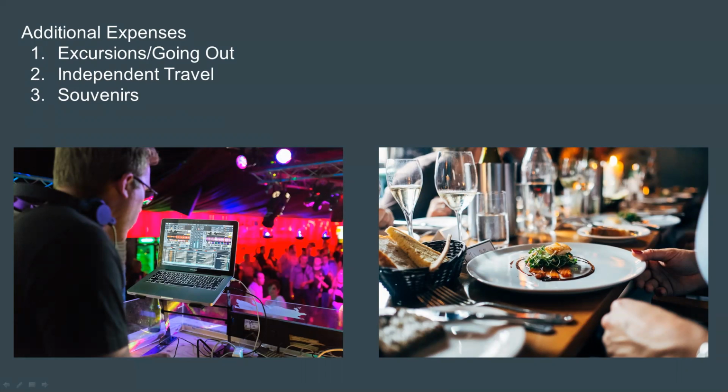Think about the weight restrictions for the airline that you're taking back home, as well as any customs fees that you might have to pay. Additionally, if you plan to buy food products to bring back, keep in mind that some agricultural products are not allowed back inside the US, so make sure that you do your research.